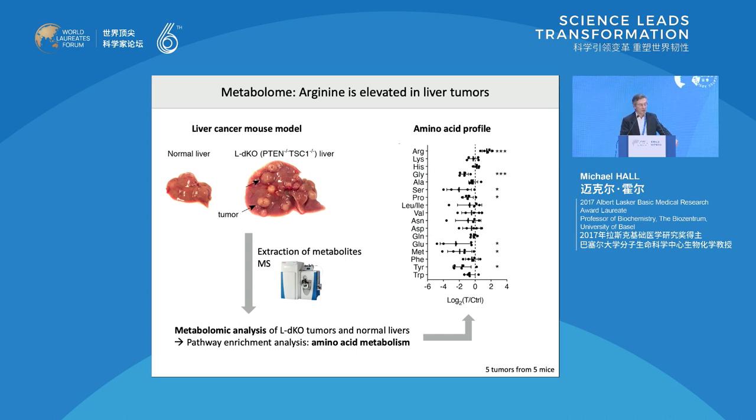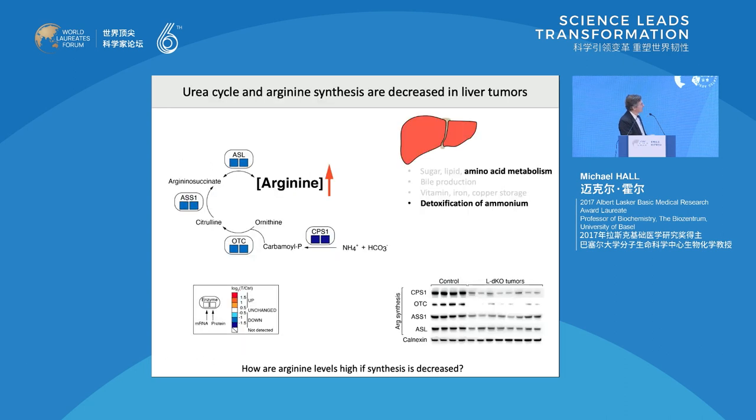So we wondered, why are arginine levels high, and is there any functional significance to this? So the first thing we did was look at all our other omics analyses, where we could look at transcript and proteome and determine whether the enzymes which make arginine are affected. So this is the urea cycle, whose role is to detoxify ammonium, converts it eventually to urea, but in the process it makes arginine. And these are the enzymes which make up the urea cycle.